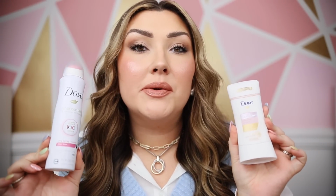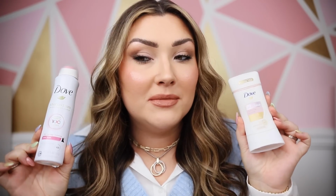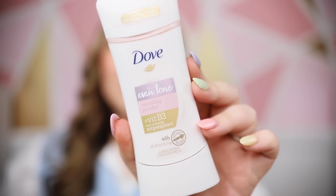So like I said, this has been a game changer for me, and it is something that I have been using every day. Okay, now for stuff that I use like getting ready for the day. My everyday deodorant that I have been using for years is from Dove. I love Dove deodorant. I have tried other deodorants, and I still will use different bougie ones from time to time. But I still really don't like them as much as I just like my basic Dove Even Tone deodorant.